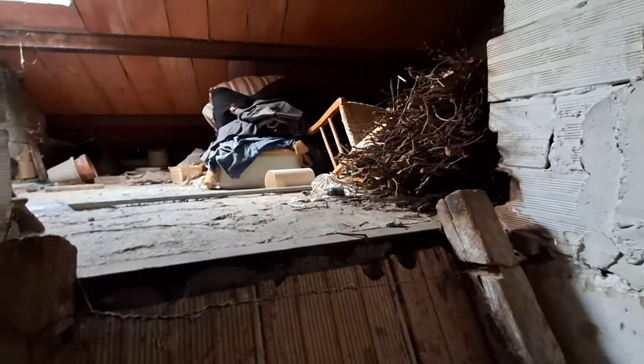And to the attic floor, where we can find some storage space under the roof.